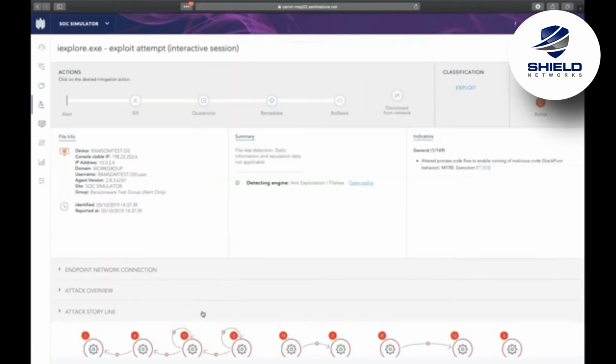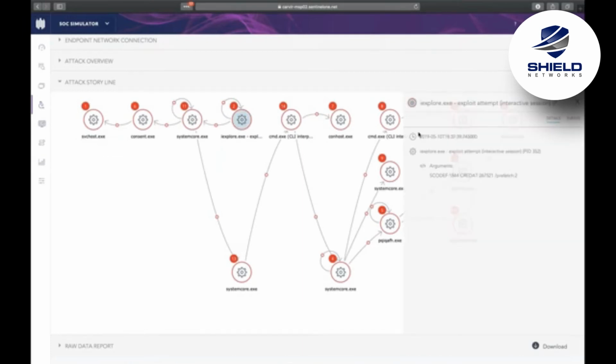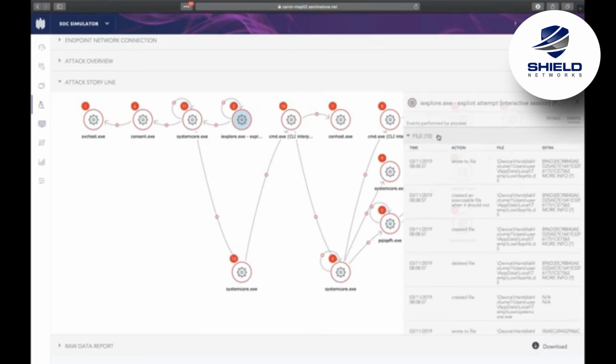The next thing our engineer would do is dig down into what we call the attack storyline. This gives us a full picture of everything that happened from the moment Marnie clicked on that link and it started running. What happened? Where did it come through? We could actually evaluate all the different pieces, what the different calls were as it used Internet Explorer and launched that attack and came into those pieces. What were the specific events that were involved with it?